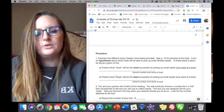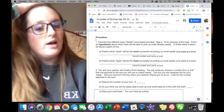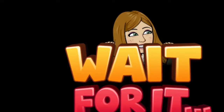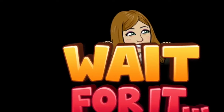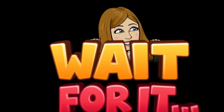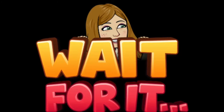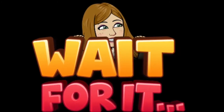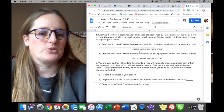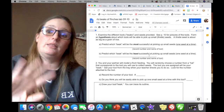The next question, letter B, predict which beak will be the least successful at picking up small seeds. One seed at a time, so you can't be a cheater. You don't have to record. I didn't give them numbers, so don't worry about the numbers. So go ahead and write down which one you think will be the least successful.